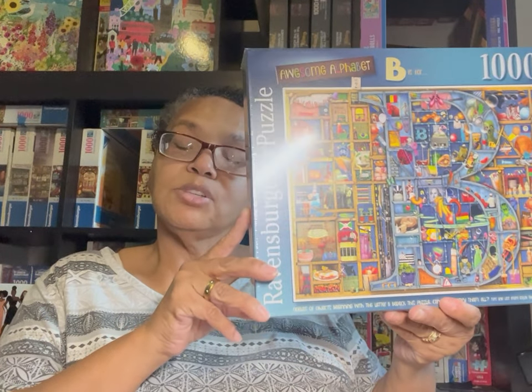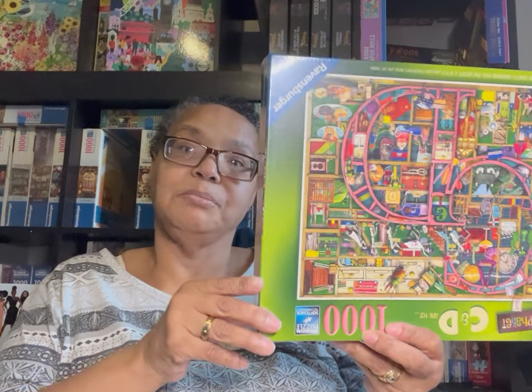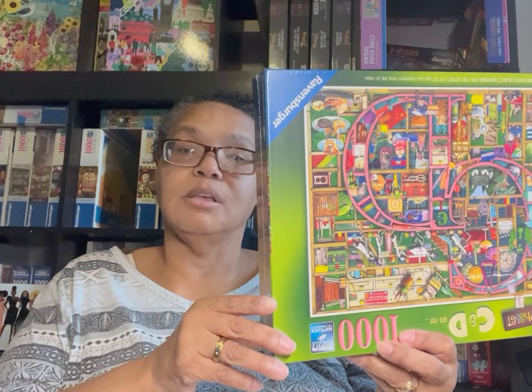Then I picked out four Ravensburger puzzles to work on during the first half of 2023. During the latter part of 2022, I completed the Awesome Alphabet A, which you would have seen in the slideshow. So this is Awesome Alphabet B, and I'd like to accomplish this one and also C and D. So these two Awesome Alphabet puzzles will be for the first part of the year.